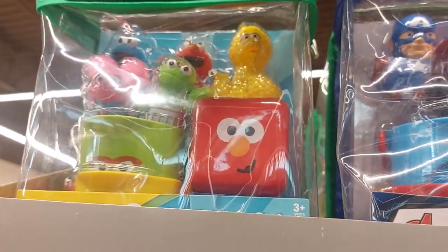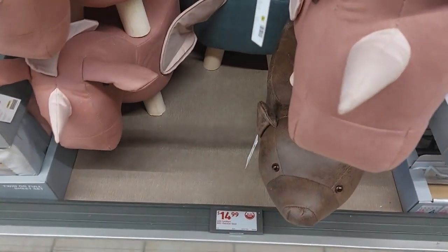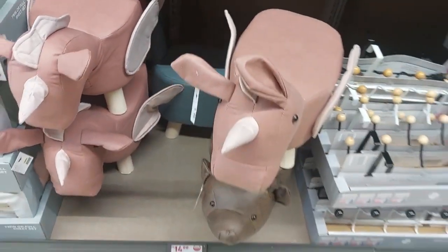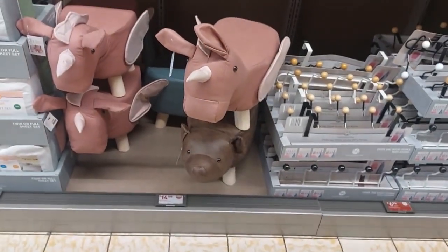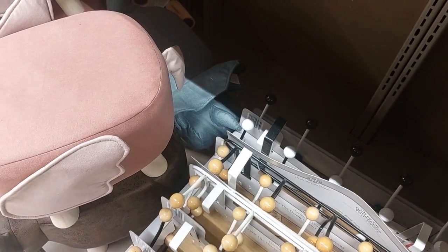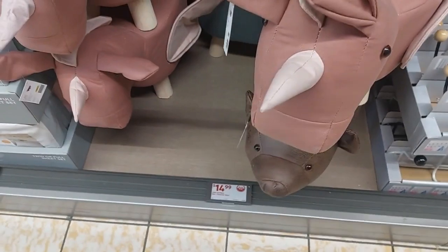Cookie Monster and Elmo. And these are $10. And right below it, they have these. And it says, these are kids' character stools. And it looks like it's a pig and maybe a unicorn. And I think that might be a rhinoceros back there. And these are $15.